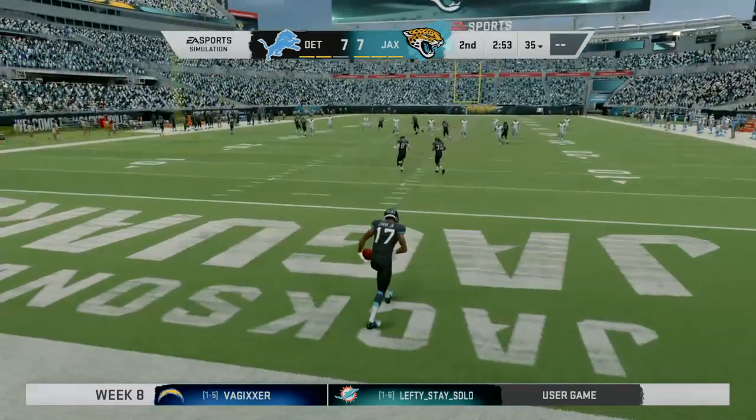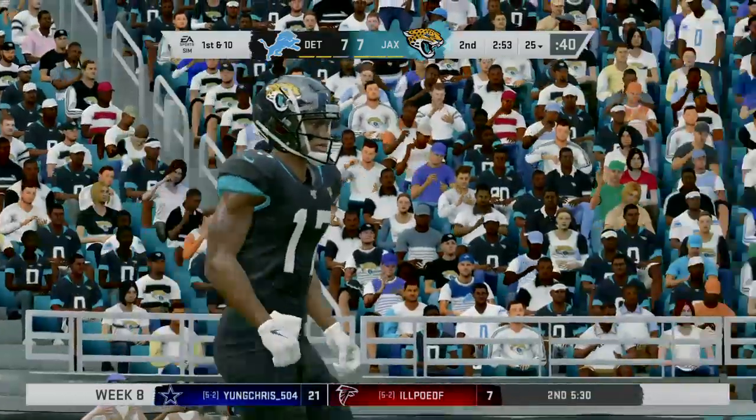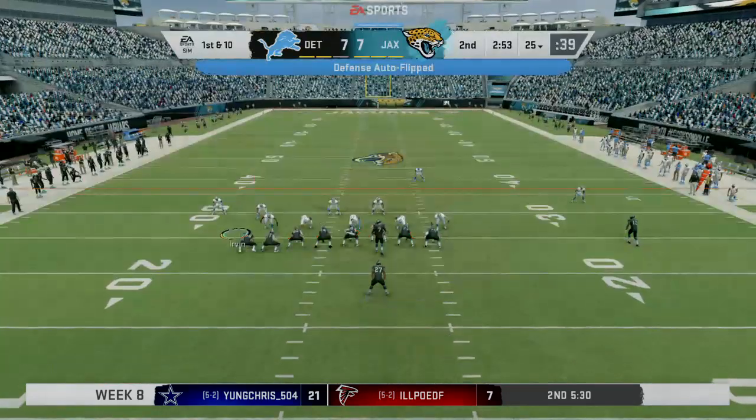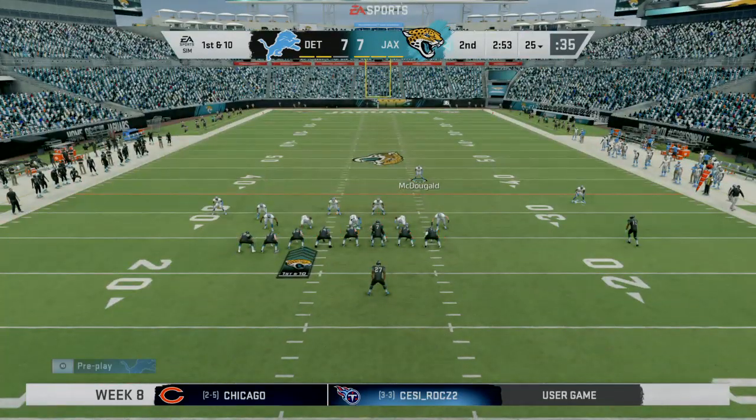So all even at 7 now as they kick it away. This will be taken to the back of the end zone. And no run back here. This will be a touchback, and it comes out to the 25-yard line. Foles and the Jags come up now 1st and 10 at their own 25-yard line.